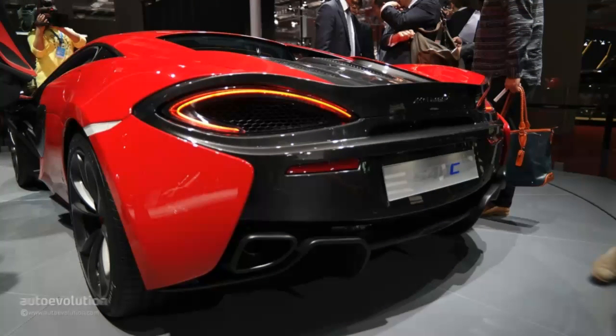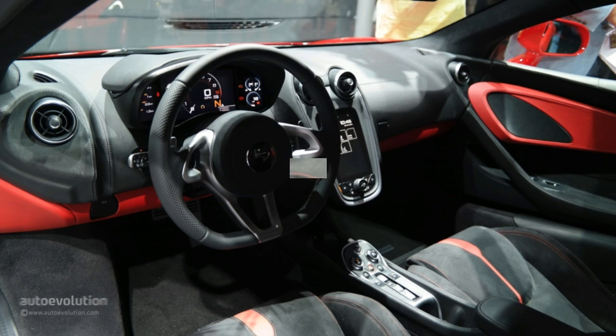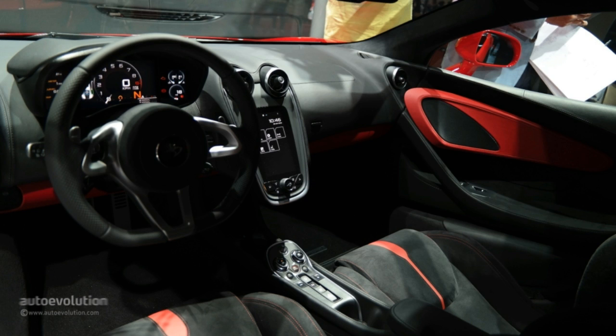Part of the Sports Series range, the 540C offers plenty of performance even though it's not as expensive as other models offered by the British manufacturer. Compared to its more powerful and more expensive brother, the 570S, it also sports a slightly different aerodynamic package that you'll have to squint really hard to notice. Other distinctive features are the 19 and 20-inch wheels that, as you can see from our live photos, are different in design compared to the 570S.